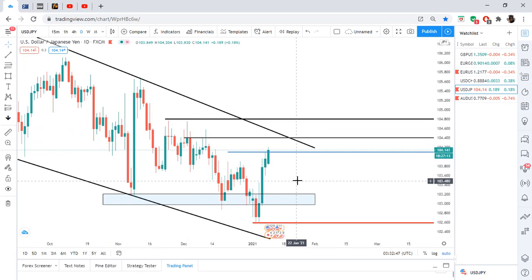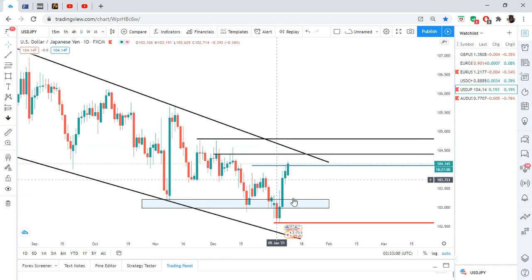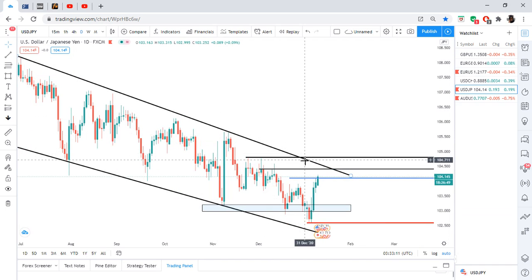On the daily, oh wow, look at this. This is a perfect structure. Perfect. So as you can see, there's positive structure here. What I'm going to wait for now, guys, honestly, for me, I want it to come hit here. Then after it hits this resistance of the channel, that's when I would love to start taking a trade.